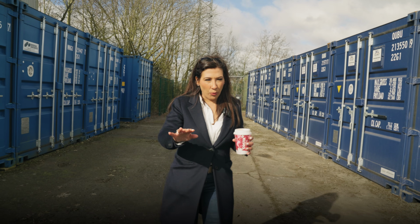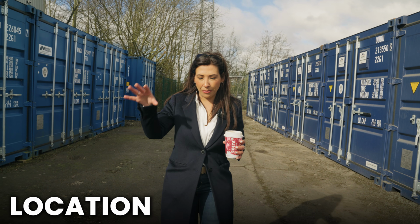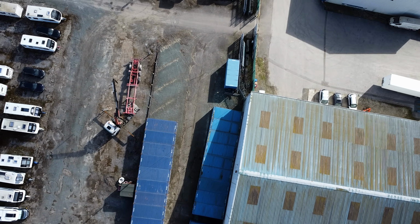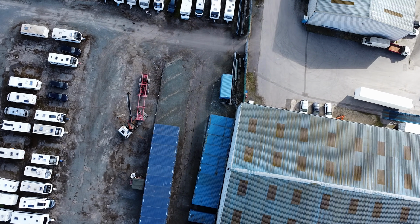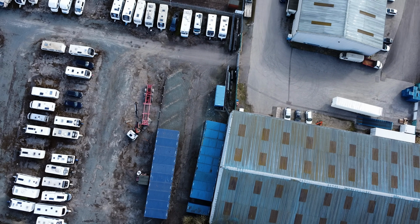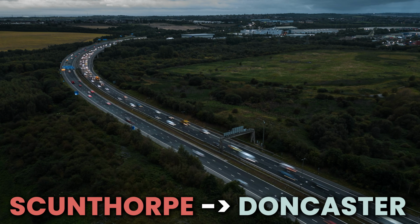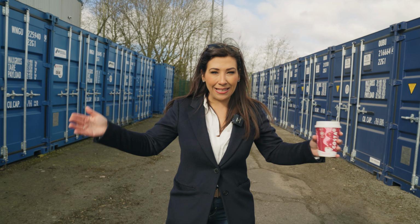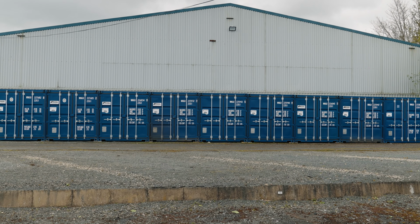What's really, really important is you find the location to put storage containers on, because this won't work anywhere. So I'm in an industrial site, so I've got the right planning permission to be able to do this with caravans and containers. And mine's on a main road in between Scunthorpe and Doncaster, so I've got two major places with the population for the storage to be in demand.